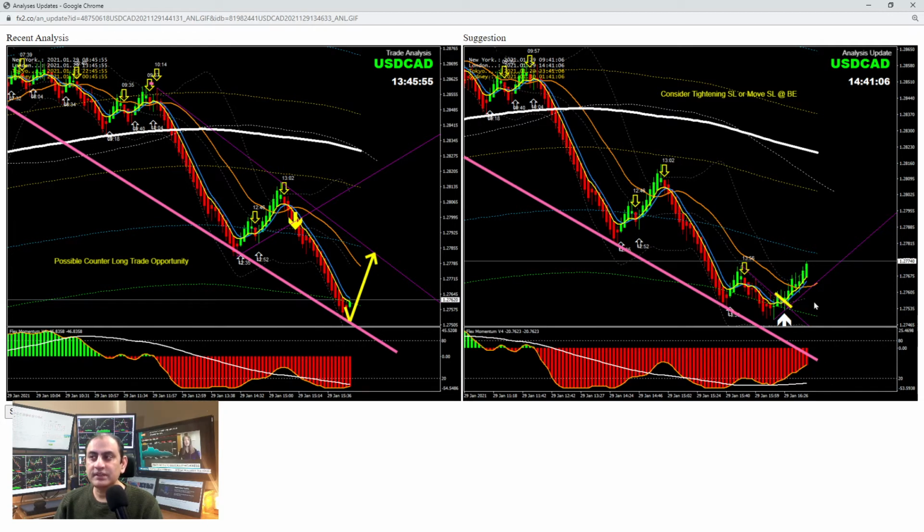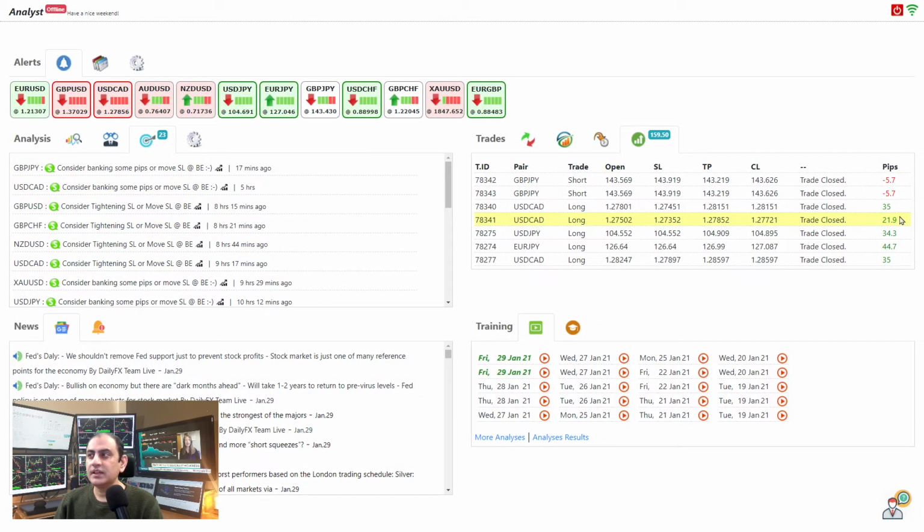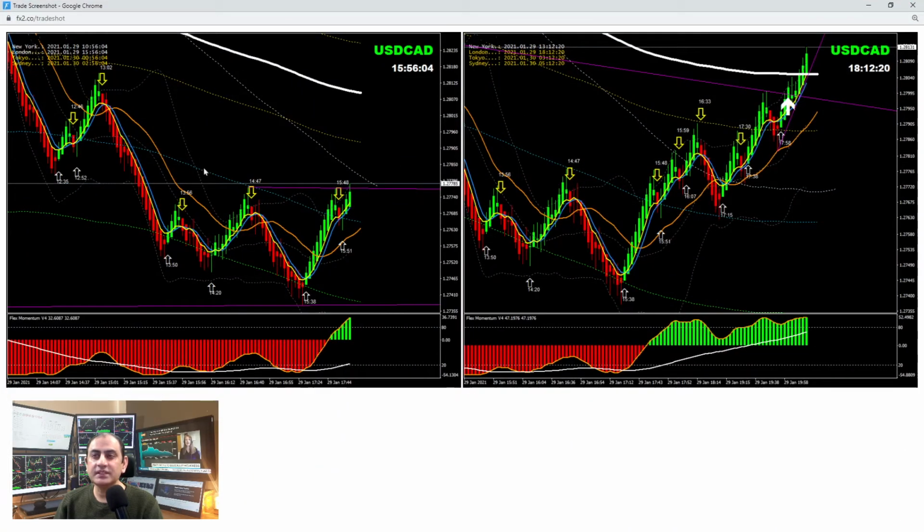Price came back and retested. Then we explained to traders that now we should be taking a counter long trade, because the price reached the major support level. So we did another analysis, and then 35 pips long again. And this is another analysis. As you can see here, as soon as the price banked some profit, then as soon as the price developed another, we explained to traders pullback and breakout, and we also announced the pullback afterwards.